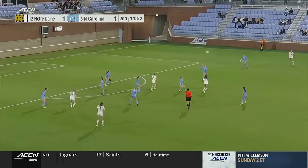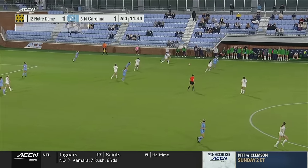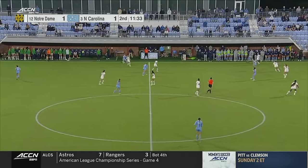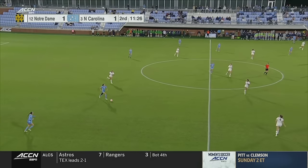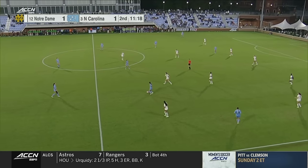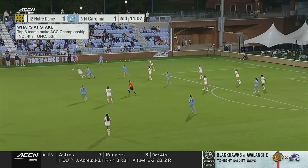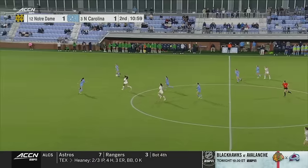Moments like this give the Irish an opportunity to get a lot of numbers forward. Charlie Codd, the goal scorer for Notre Dame, number 9. Her third goal of the season. Coming into this match with something to prove. You feel North Carolina in particular sensing that. Conceding the lead in a match they'll feel they've dominated. But have they done enough on this end? Have they found enough to be dangerous? And Notre Dame doing just enough to stay in it, fighting back more in this second half.